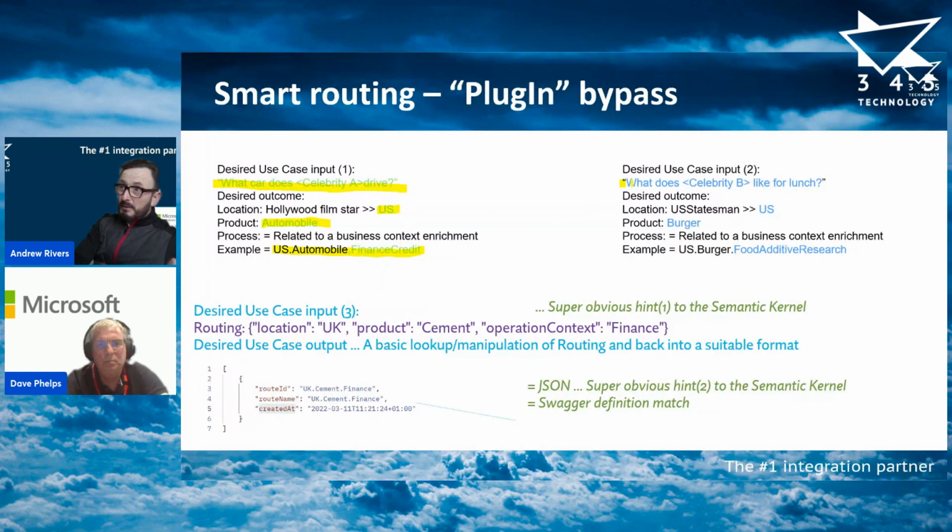Similarly, if you look at what someone else likes for lunch, you might go, okay, they might be a US statesman, so we can infer the things US. They might like burgers, and so the process we're looking at might be US burger food additive research in this case. But it's the whole thing of being able to infer the routing out of text that isn't necessarily structured.